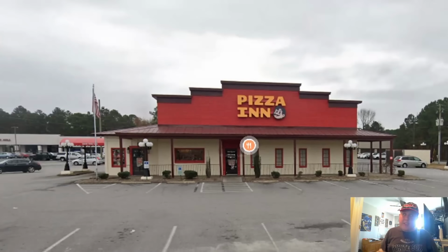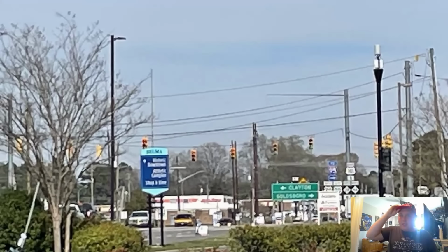But right at the 70 and 301 junction, we passed by one of the greatest places ever, Pizza Inn. I definitely recommend that place if you're ever in the Selma area. And this is my own picture of US 301 meeting with US Highway 70 as it's been signed for Clayton and Goldsboro. And if you want to check out a video on US 70, it's in the top right corner here.